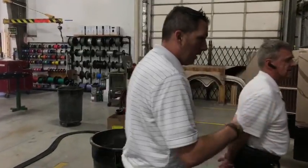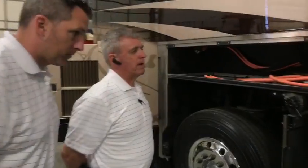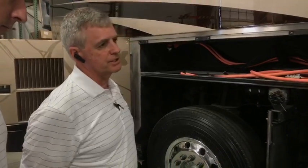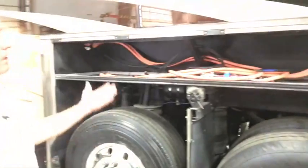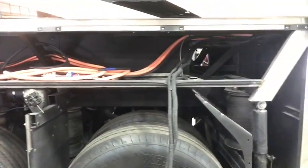All right, Dave, what do you got going here? Here we have where the house batteries will go. There's six big 4D batteries that'll go in this compartment, plus the generator battery will go in here. And this is just where all the wires get hooked up for the house batteries.